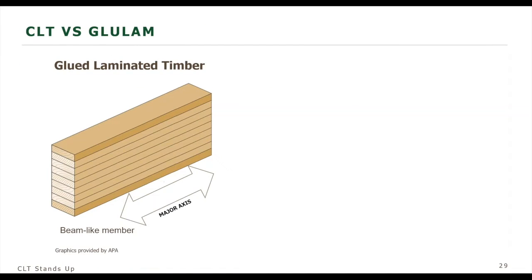So if you're familiar with wood construction, you're probably familiar with engineered wood products, and specifically glue laminated timber, where all the laminations are in the major axis, and the laminations are the individual members that are glued together with adhesives. This happens to be a balanced condition where we see the same grade of lumber top and bottom, and as we get to the middle, we have lesser grades where we have less stress, and this acts in a beam-like manner along the strong axis.